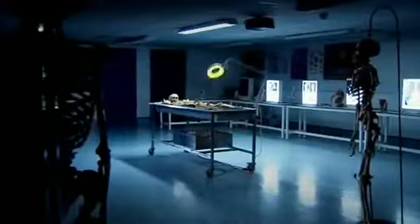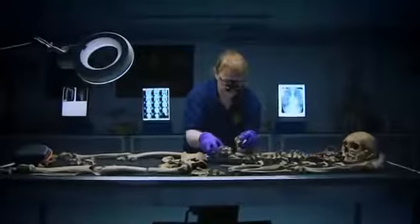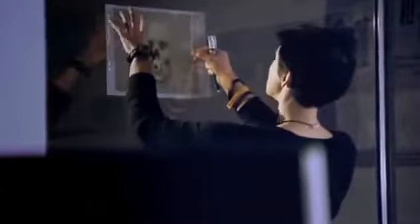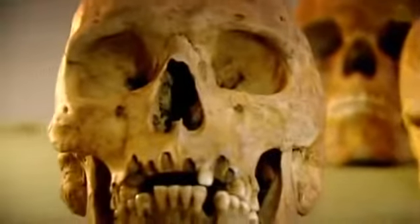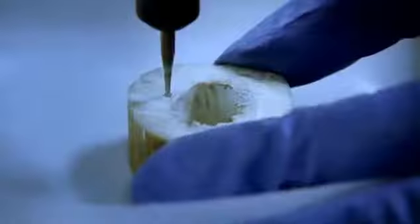Britain's finest unit for forensic investigation is embarking on a new and groundbreaking mission. They're experts in human identification, using the full arsenal of modern technology. But now, for the first time, they're applying these skills to bodies from the long, distant past. It's very exciting for us to be able to take the skills that we use on a daily basis and apply them to look at historical skeletons to see just how far we can go.